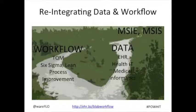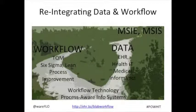But what's happened in the last couple of decades is the medical informatics, health IT folks who are focused on data have built most of the systems that people interact with. While at the same time, the workflow folks have gone into total quality management, Six Sigma, lean, process improvement. And that's been a kind of an unfortunate chasm, because obviously these problems really require both kinds of expertise. I believe that workflow technology, what academics call process-aware information systems, is the window of opportunity to knit back together the workflows and the data of healthcare.